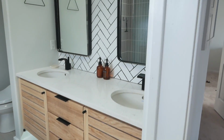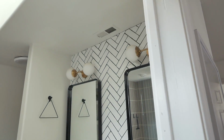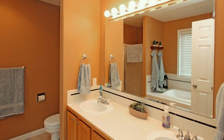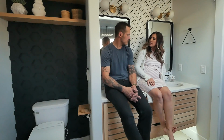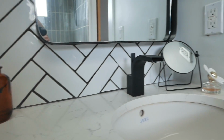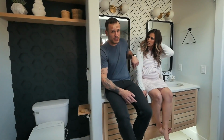So here's our bathroom. This is a floating vanity that I built here. What was here before? It was a brown vanity cabinet. I don't remember the top at all. It was Formica, I think brown Formica. And so we came in here, ripped everything out, just like any project begins. First thing we have to do is replumb everything.